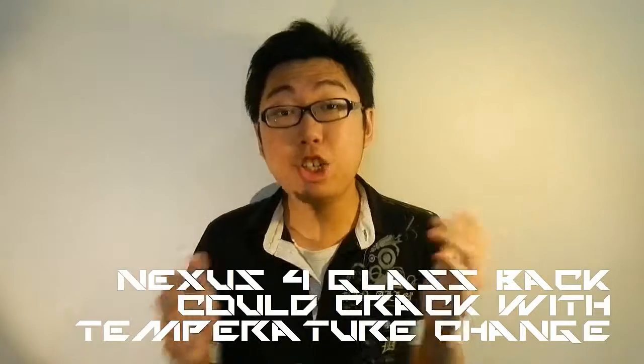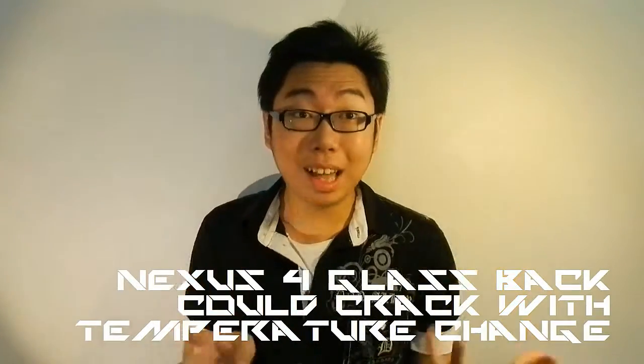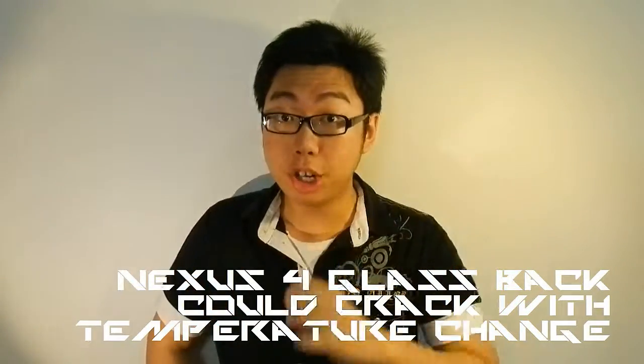Now you may or may not have heard of this, but the back of the Nexus 4 is actually made of glass. It does seem to be a pretty popular design choice nowadays to use glass where you don't have to. And the unfortunate thing for the Nexus 4 is that this glass cracks kinda easily. In fact, this GSMArena article shows that the glass can even be cracked by a temperature change.